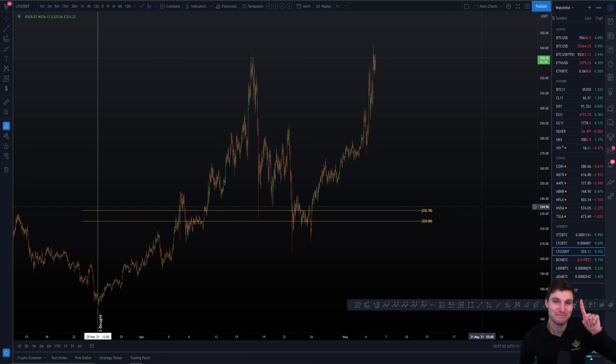Scared money don't make money. Smart money accumulates the lows. Dumb money is chasing into the pumps when we're going to be looking to take profits. That's all I'm going to say, ladies and gentlemen.